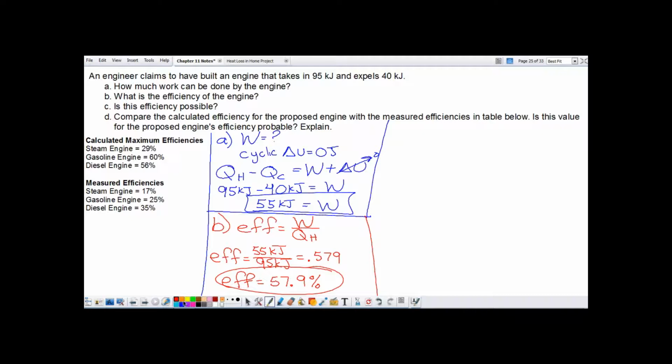Part C asks us, is this efficiency possible? Well, we've got these different types of efficiencies over here. We've got the calculated maximum efficiencies. These are not taken as data, but they're the calculated maximum efficiencies, and they don't include friction. So this is before friction. Well, we got an efficiency of 57.9%. That could possibly be a gasoline engine or a diesel engine. It's not going to be a steam engine. It's just too big. But yes, so it's possible.